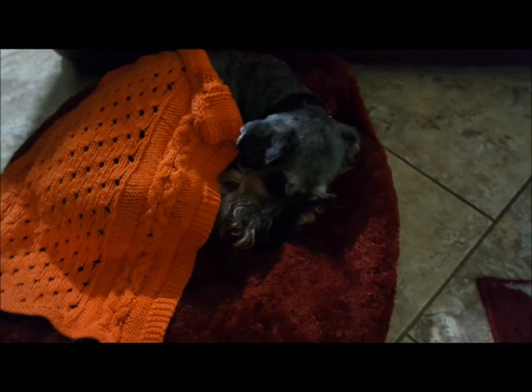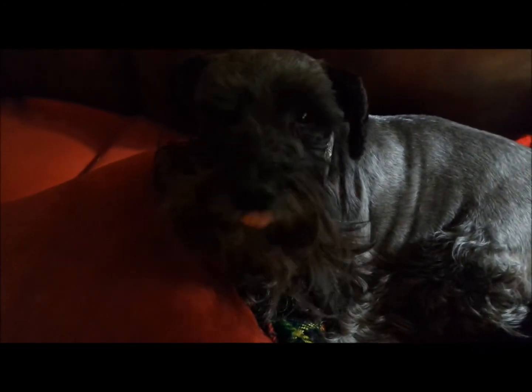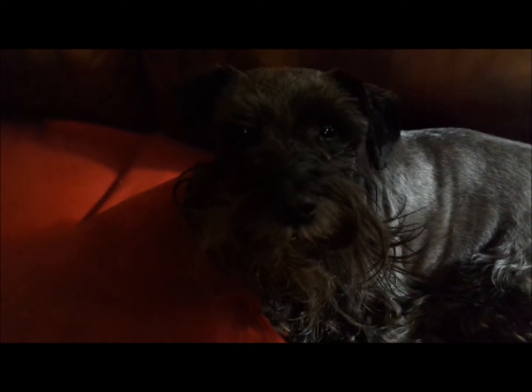And here's Lazy Dog number 1. That's Murphy. He's cold, David thought, so he covered him up. Because I had covered Cassie up. Scotty, what are you doing? Hey, pretty boy, what you doing? Yeah, kind of bored with it all.